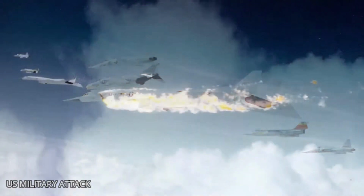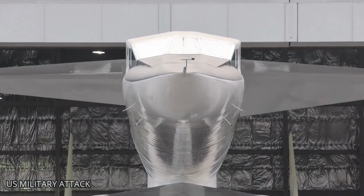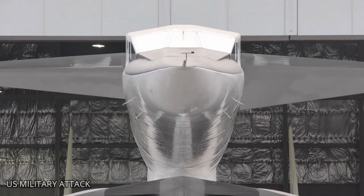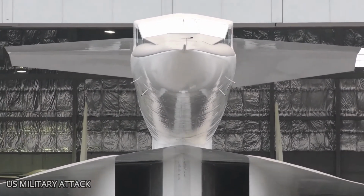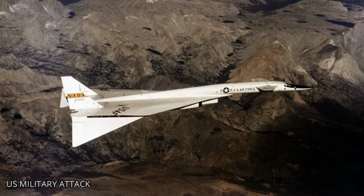The XB-70 was developed in the 1950s to outrun enemy interceptors and air defenses, but ended up being doomed by the birth of surface-to-air missiles. In 1961, President John F. Kennedy scratched the XB-70 as an actual bomber program, but the aircraft continued to fly for research purposes until February 1969.